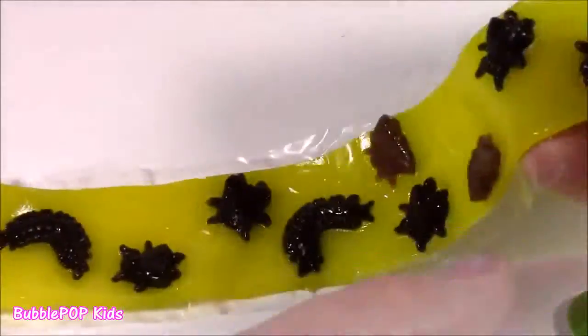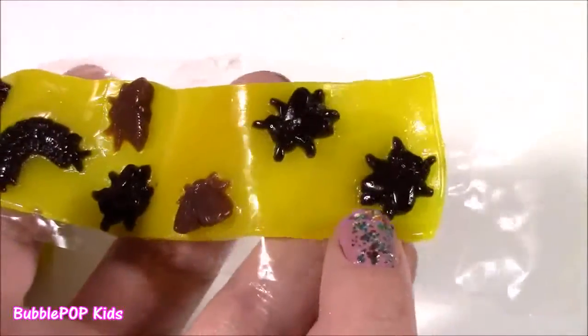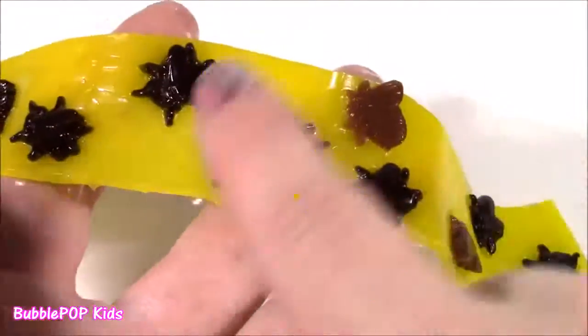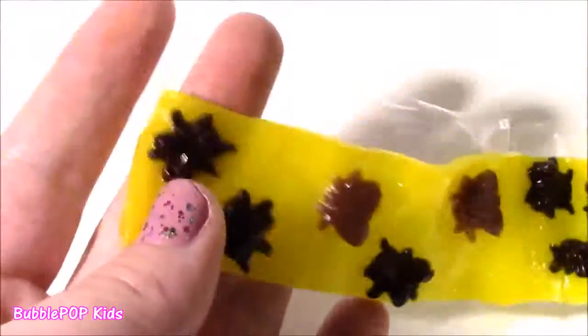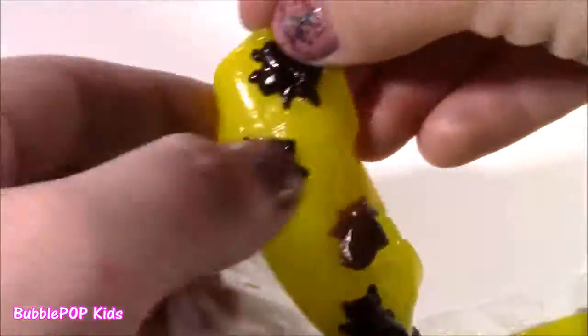Here you go. Wow, it looks just like it did on the package. It looks like a yellow fruit by the foot with all of these little buggers on there. We get flies. That looks like a termite or something. Little centipede. Oh, I do not know who could look at this and want to eat it. It's so cool though. It's really, really funky looking. It's a really, really thick piece of this yellow gummy.